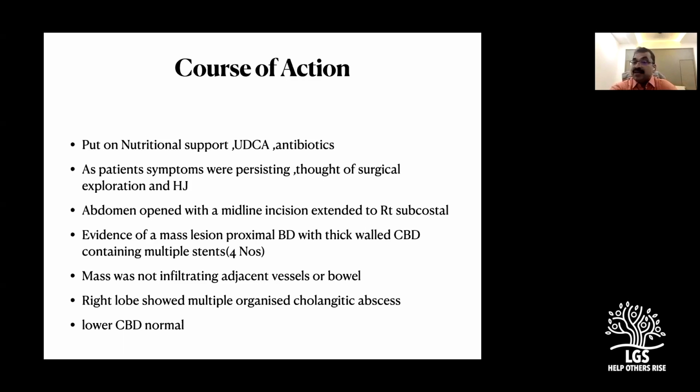Repeating US was not available in 2010. US was not available in Calicut. But FNAC was available. You could have done the FNAC. No, they had already done an FNAC, and they started ATT just based on the FNAC report. We could have repeated FNAC. It may show some other histopathology.